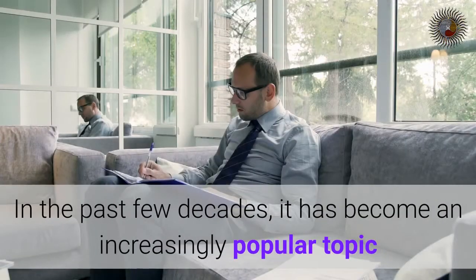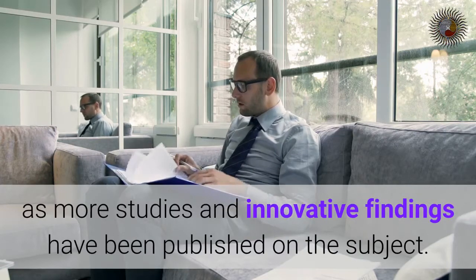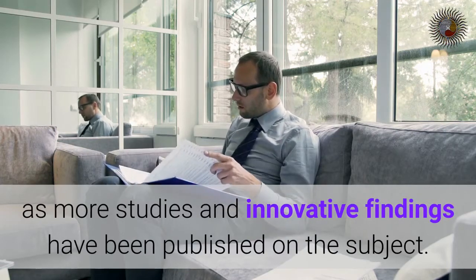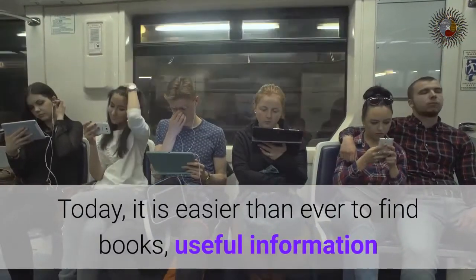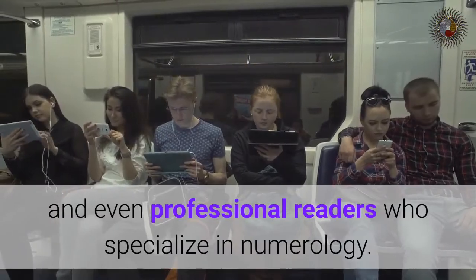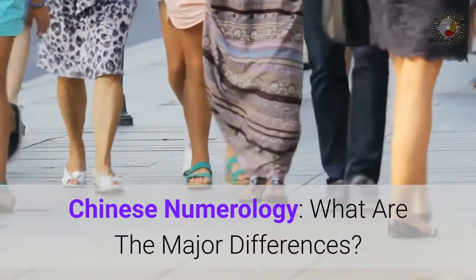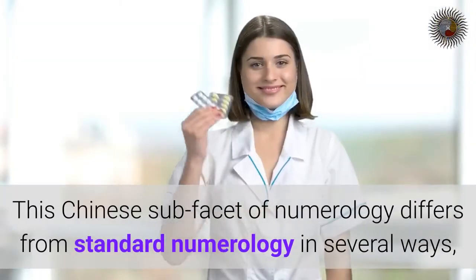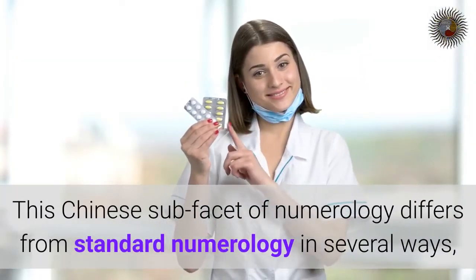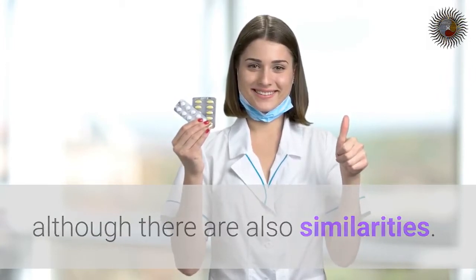Numerology as a concept has been around for almost 2,000 years. In the past few decades, it has become an increasingly popular topic as more studies and innovative findings have been published on the subject. Today, it is easier than ever to find books, useful information and even professional readers who specialize in numerology. Chinese numerology, what are the major differences? This Chinese sub-facet of numerology differs from standard numerology in several ways, although there are also similarities.